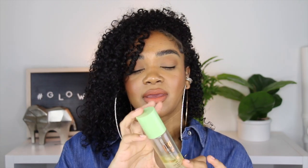I really like it. Moving on, we have another very glowy, very intense dewy product. This is the Pixie Glow Mist. As you guys can see, I've been killing this, but I don't use this all the time because this is very intense. This has a lot of oils, like argan oil, and you want to shake this up really, really well before you spray it.